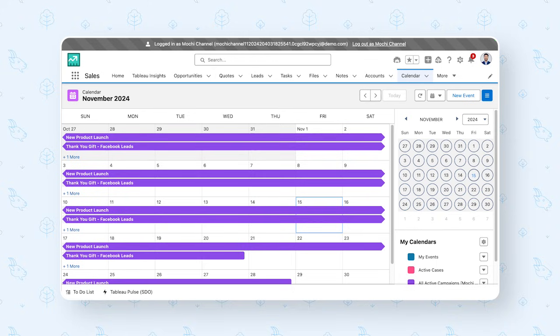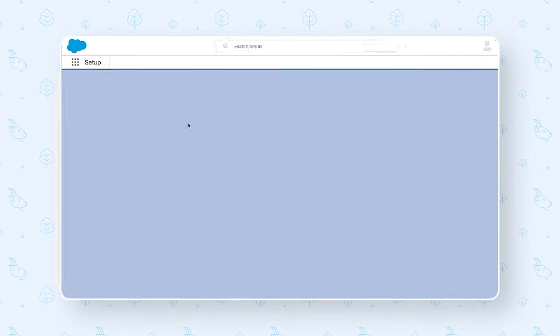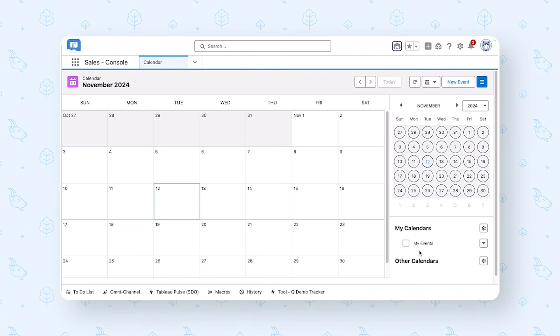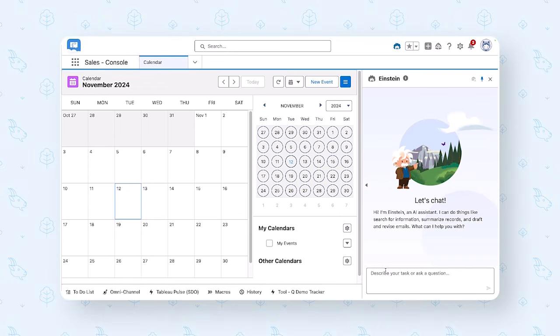So I'm currently in the org as Mochi Channel, and I have my own calendar as well as 2 other calendars, active cases, and all active campaigns, created by Mochi. From here, I'm going to log out as Mochi. This is my calendar. I don't have any other calendar views. I'm going to go and talk to Einstein. I'd like to clone a calendar.